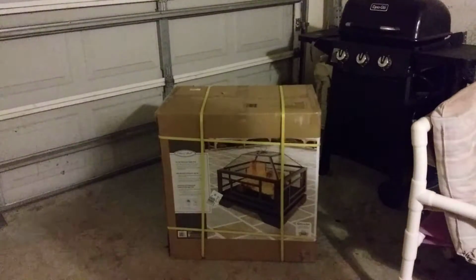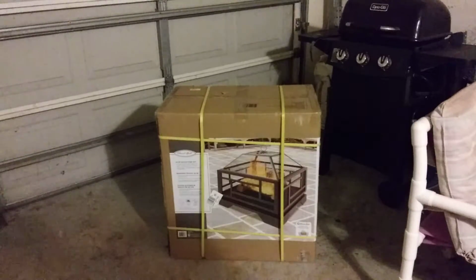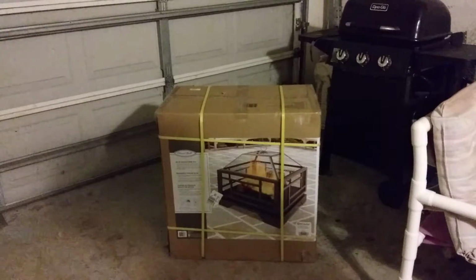You know what I mean? Something to cook with, because as you can see over here, I do have a propane grill, but who's to say if an SHTF situation were to happen, I'd be able to get my hands on a propane tank anyway.